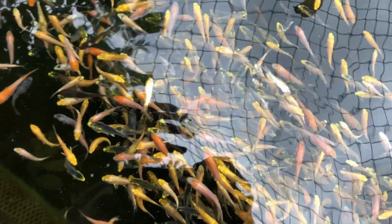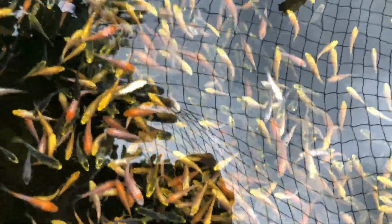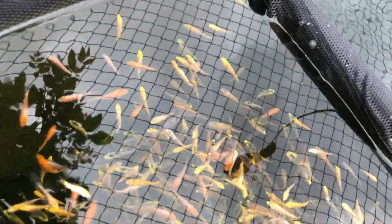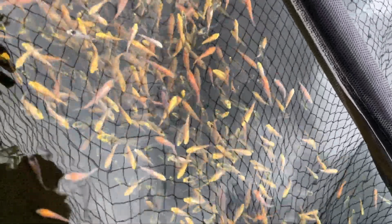Right, so here's the fry. As you can see, there's a couple of dead ones just there. Mainly bent, as you can see. That one there has got a bent tail. There's a couple more with bent tails in here which will probably die as well, but as you can see they are starting to put a bit of size on. I'm feeding them quite a bit. I've also been feeding them a bit of frozen bloodworm as well as the 0.8 to 1.2 mil crush pellet.